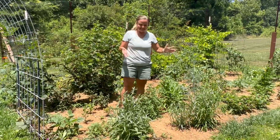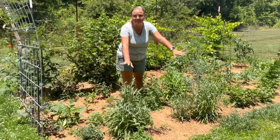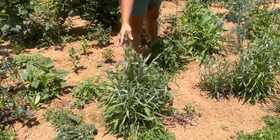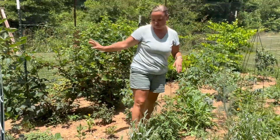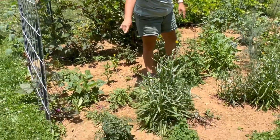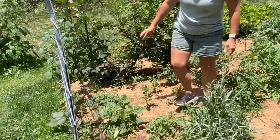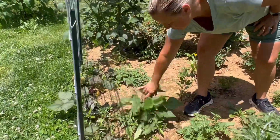We've moved over to this side. I have bachelor buttons in the front. You can see how these are growing upright. I like that a whole lot better than the ones that are laying on the ground. I have more of the micro dwarf tomatoes. I have feverfew. These are green beans. I grew some bush green beans.